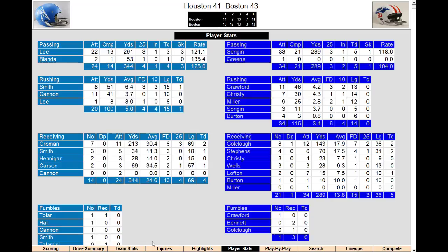Quarterback rating 124.1. Butch Songin, 21 of 33, 289 yards, 1 interception, 5 touchdowns. He was sacked once. Quarterback rating of 118.6. Leading rusher for Houston, Billy Cannon.